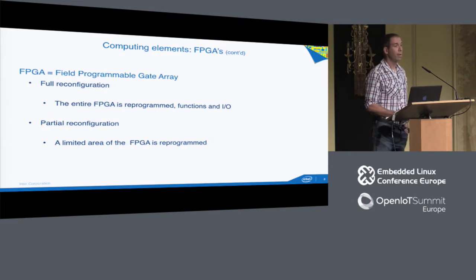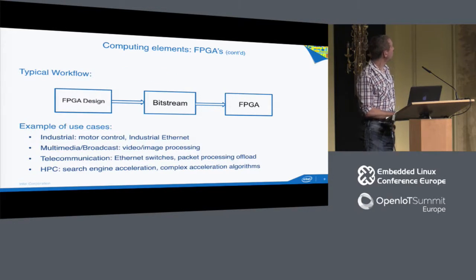There are two types of configuration, either the full configuration that most people are probably aware of, where you configure the functions and the I/O at the same time. You can also do partial reconfiguration where you target some section of the FPGA to change a function, for example. So the typical workflow, you start with your FPGA design, you turn that into a bitstream, and then you load it into the FPGA. There are some use cases that I wanted to list here.